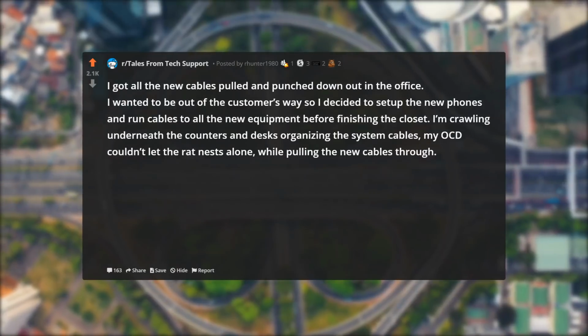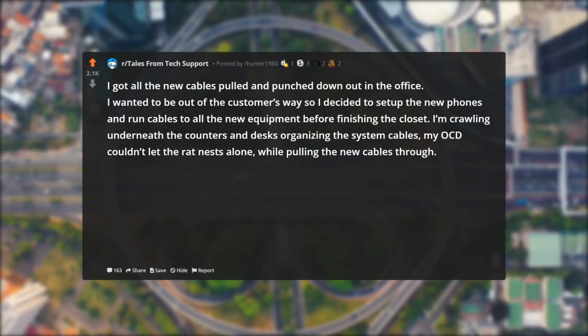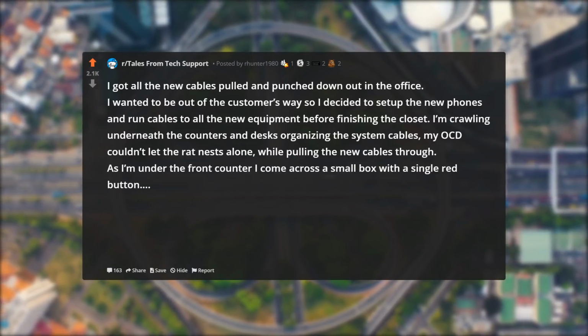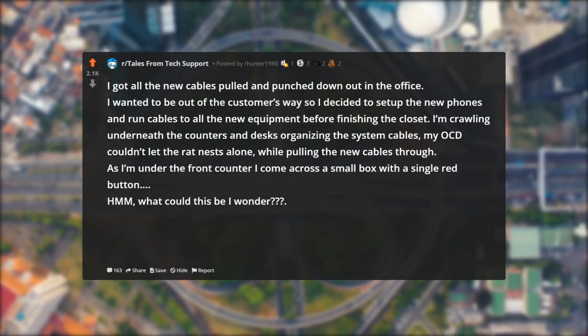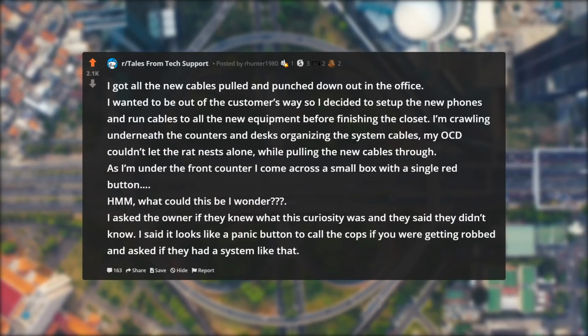I'm crawling underneath the counters and desks organizing the system cables. My OCD couldn't leave the rat nests alone while pulling the new cables through. As I'm under the front counter, I come across a small box with a single red button. What could this be, I wonder? I asked the owner if they knew what this curiosity was, and they said they didn't know. I said it looks like a panic button to call the cops if you were getting robbed, and asked if they had a system like that.